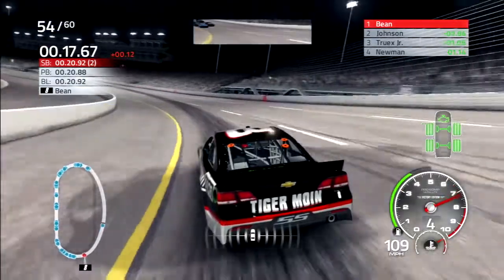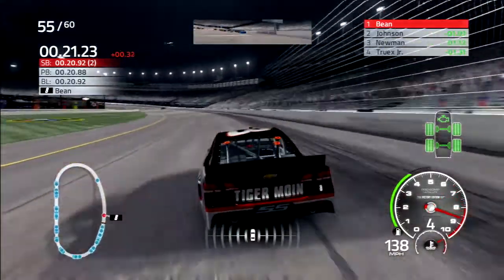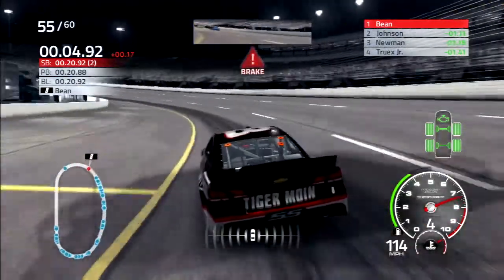Right now it doesn't matter. Saving the car does not matter. We are going to just try to get as far away from this pack as we can and maintain this lead.